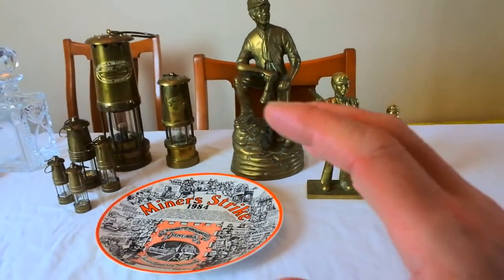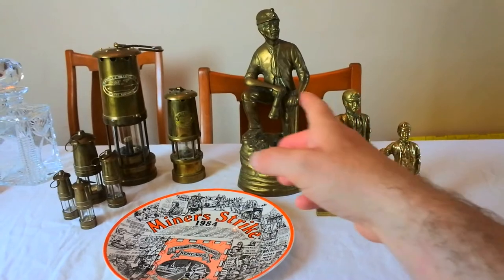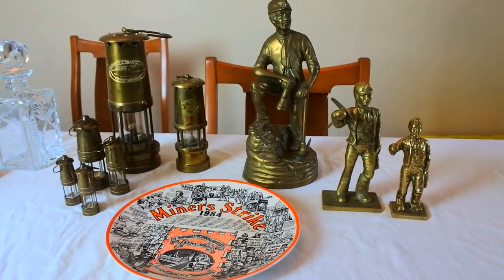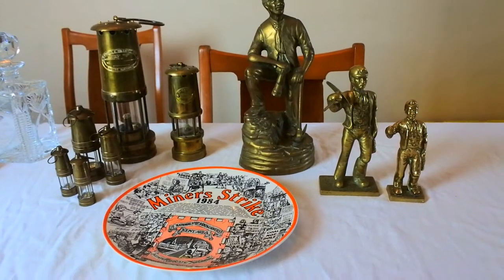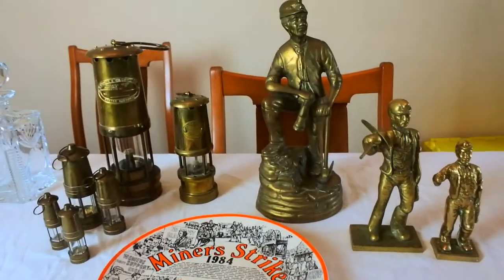But what I'm going to do to make it really interesting for people and to get a quick sale, I'm going to put it on as a collection of mining memorabilia, and I'm going to put it up for £100-110 and see what offers I get. But it shouldn't be far off £100 when finished. So I'm happy with that, I'll be a good little earner.